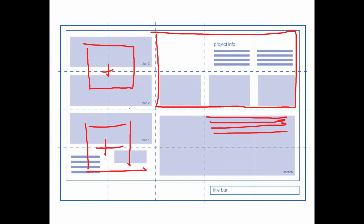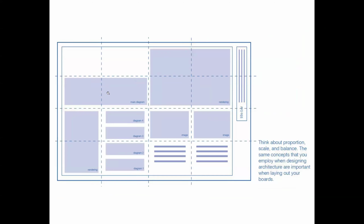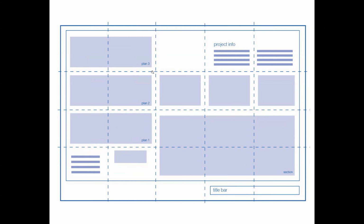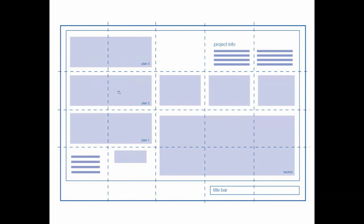Because you want the grid to be the same throughout the entire portfolio, and all you do is change how the grid gets used. Same thing here, another grid over here. Again, in most cases, we'll have something like this that has double lines. But define this grid, and this grid can be defined through InDesign. And that's it, it's fairly simple.